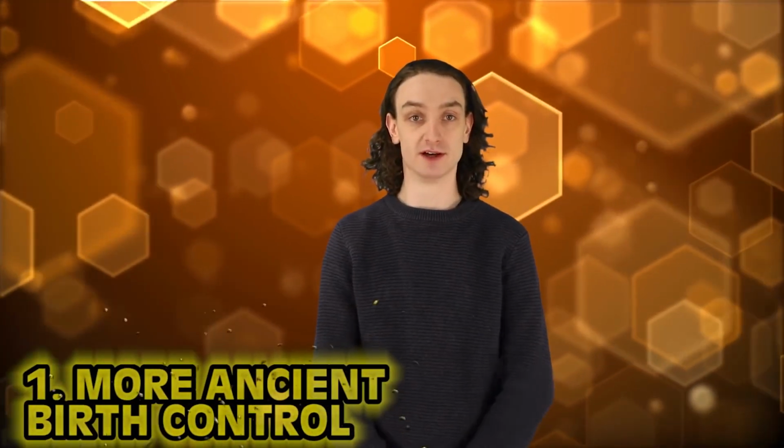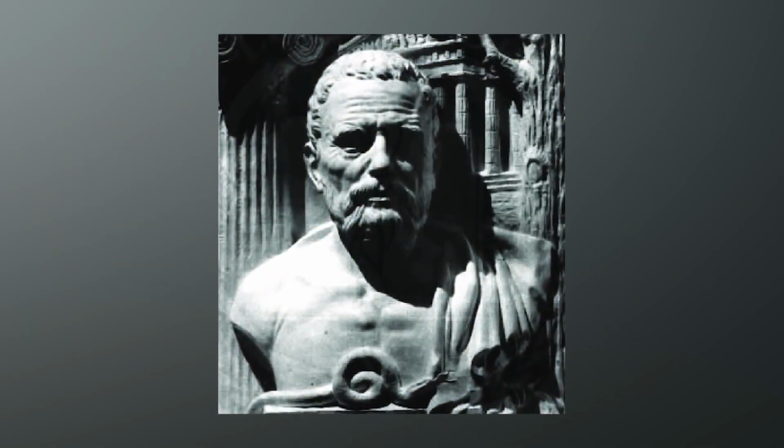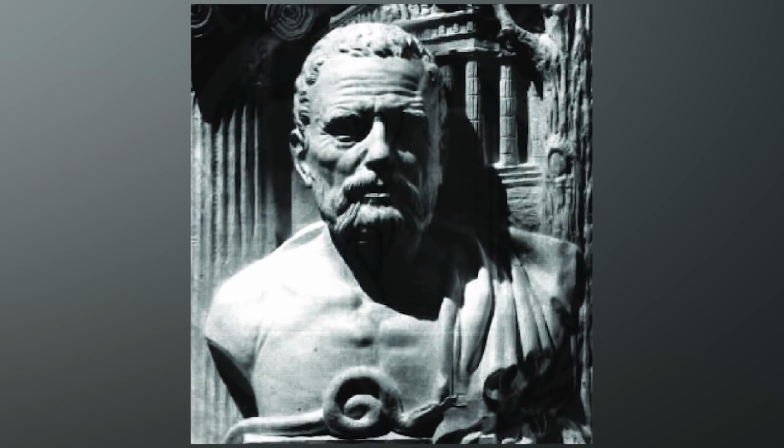And finally, coming in at number 1, more ancient birth control. Okay, we kicked this list off catching up with ancient Egyptians and the aid of acacia trees and all that jazz. So I figured we'd end on a ridiculous birth control method from the ancient Roman days. Soranus, who was known as a Greek gynecologist back then, his idea for Planned Parenthood was not a good one. It was not a good idea.